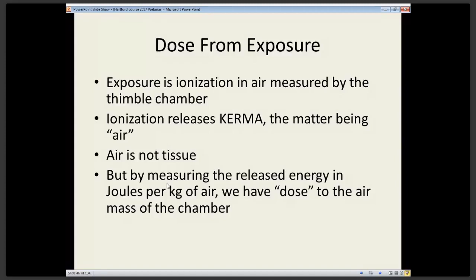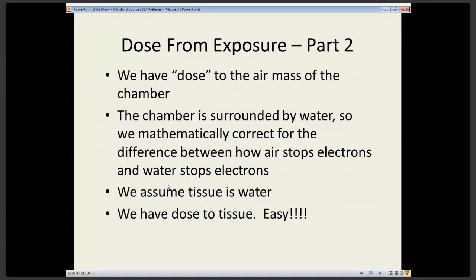But air is not tissue. But if we measure the energy released in joules per kilogram of air, we have dose to air, and then we can mathematically massage that dose to air to get dose to the surrounding water. So there's a lot of mathematics involved here, but what we're really doing when physicists calibrate a beam of radiation, they actually look at the dose to that small thimble of air in the Farmer chamber and then mathematically adjust it to the water that surrounds it by something called stopping power ratios. So this is the field of radiation dosimetry. So thimble, Farmer chamber, bubble of air at room temperature and pressure, radiation releases kerma in the thimble.